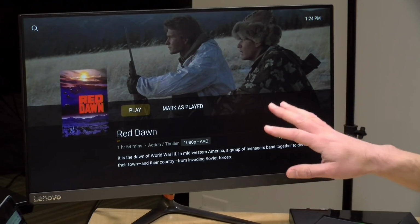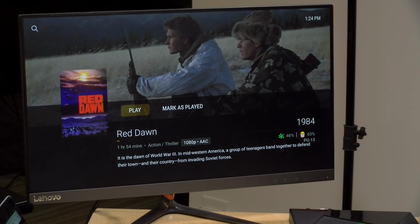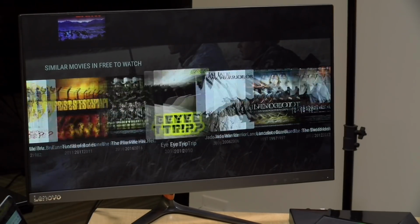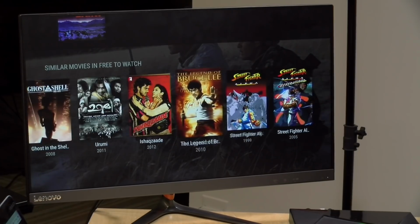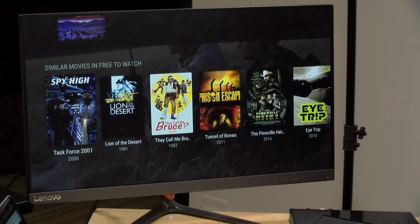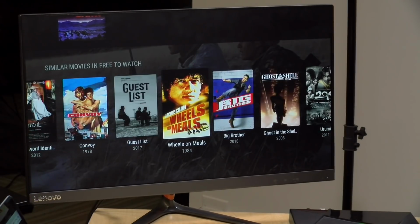Now, in addition to browsing through the interface that we were just looking at, you can also browse media from another movies page, and let me show you what I mean by that. So here we've got Red Dawn, and if I scroll down here, you can see that it's got a list of movies that Plex says are similar to Red Dawn that are available through the free service. So there are a couple different ways to get at the media, and I'm sure they will be adding more as time goes on. One of the good things about Plex is that they spend a lot of time in their forums listening to what customers are suggesting. So if you've got an idea, post it in their forums, and it might actually make its way into the product in the near future.